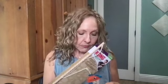So cat toys, I want to give you a couple different options here. We want to engage their predatory play instincts. And just like dogs, if they are not stimulated, they get bored, and that boredom leads to destruction.